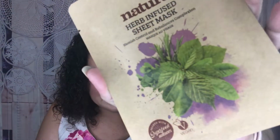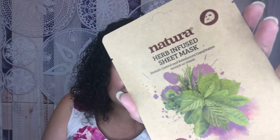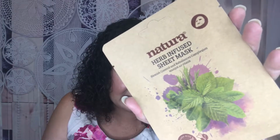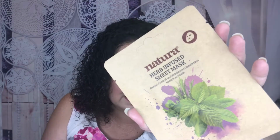By Natura is their herb infused sheet mask, which controls blemishes and rebalances complexion. This retails for $5.98. Infused with a variety of herbs and vitamins, this multitasking mask rebalances the skin, reduces enlarged pores, and brightens the complexion. Ideal for hydrating and nourishing dry skin. In the summer months, this mask soothes and protects after just one use. Wear the mask for between 15 to 20 minutes, massaging excess serum into the skin. If you don't know, I do a masking review series where I try on different masks and let you know the tea all about it. So be on the lookout for this in an upcoming masking video. And Natura was also cruelty free.